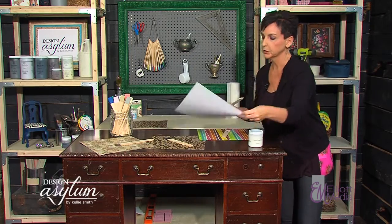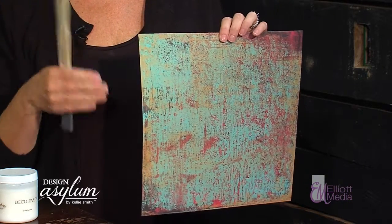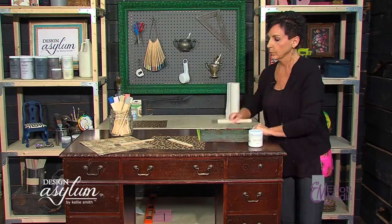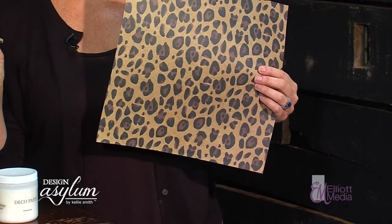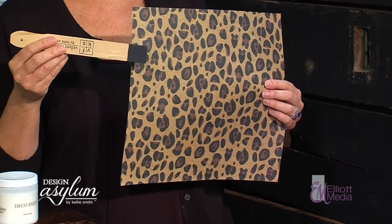Also loving this distress printed look. I love the turquoise teal color with the red and all the distressing that goes on. I think it would be fabulous with Timeless. And my last choice is the leopard, which is just gorgeous. Anytime, anywhere, it's a neutral, and paint the piece black.